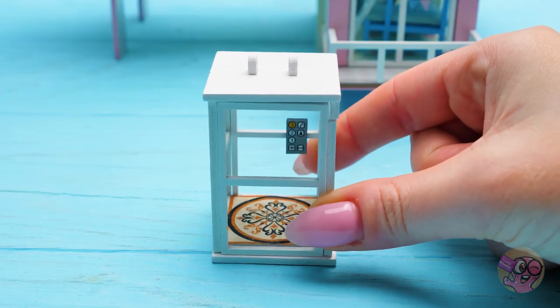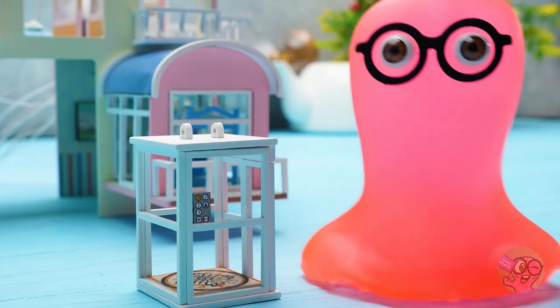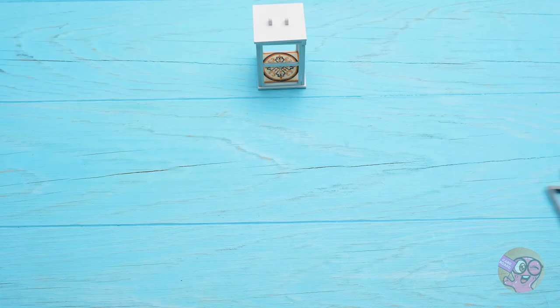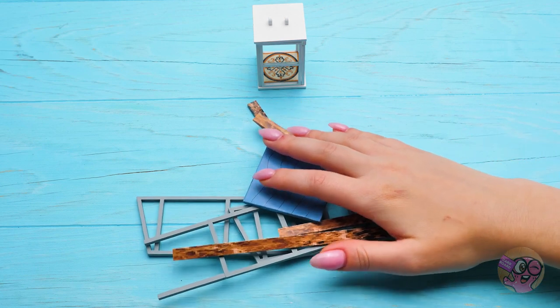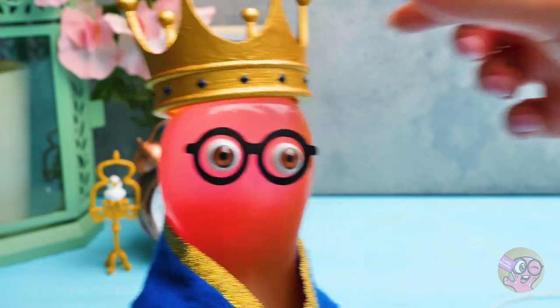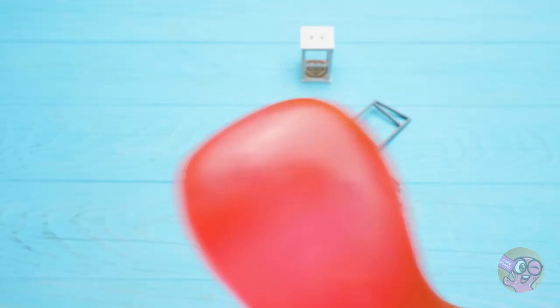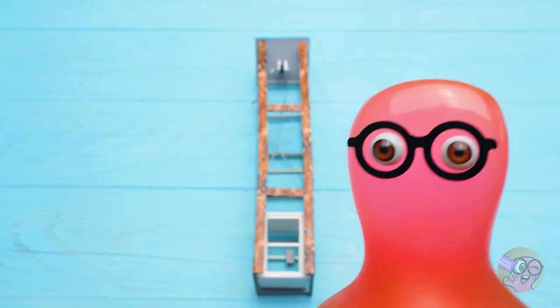In modern fairy tales, princes use an elevator. Okay. But where's the mechanism? Well, the prince should do some handiwork to get the princess. Fine, hold my crown then. Alrighty, here we go! Have a nice working elevator at your service!